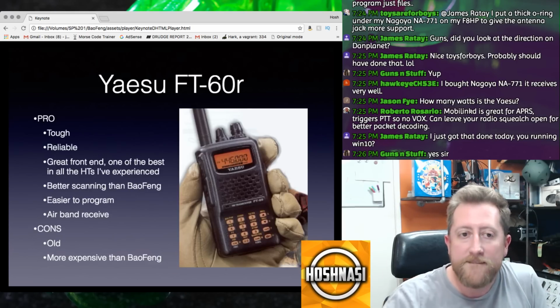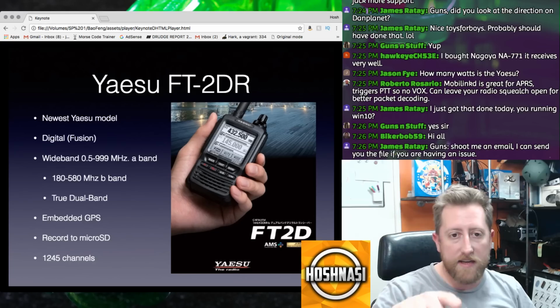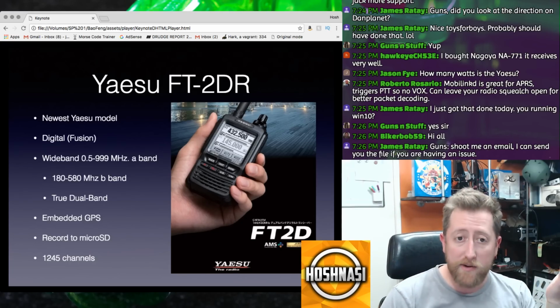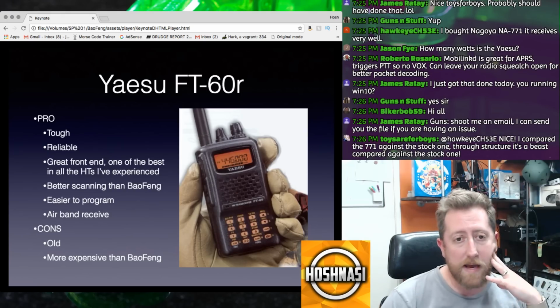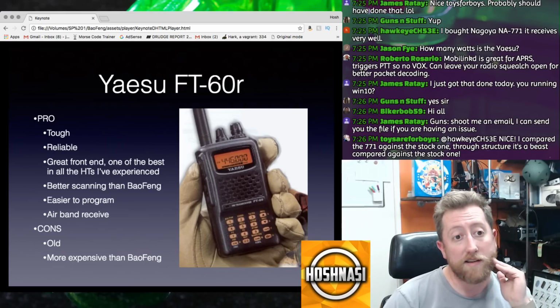Okay. The Yaesu FT60R. So going back for a second, the FT2DR will receive airband. That'll receive all kinds of stuff. But guess what also does? The old classic FT60R will receive airband. And believe it or not, you can open that up and modify it on the inside and it will work FRS and GMRS as well.